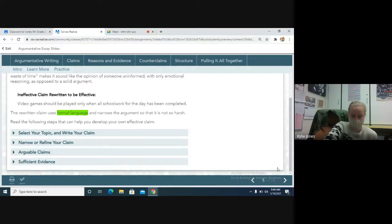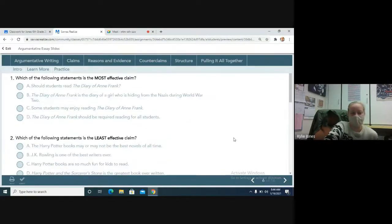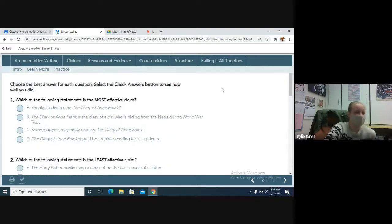And then the last thing we're going to do today is slide number 6, where this is a 5 question multiple choice. I'm going to give you guys a few minutes to work on it. Basically, choose the best answer for the question. And it's basically choosing the most effective, so the one that's a good claim versus the least effective, a bad claim. Okay? So take a couple minutes. Work on those ones. You can do the check answer. We'll review them in a few minutes.